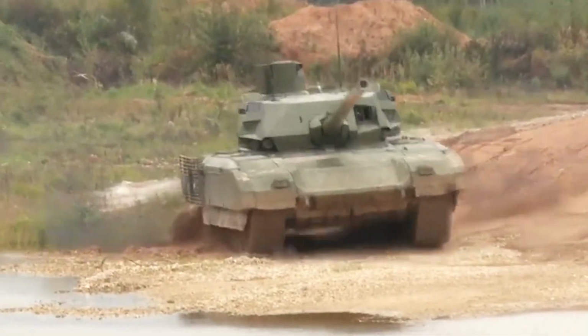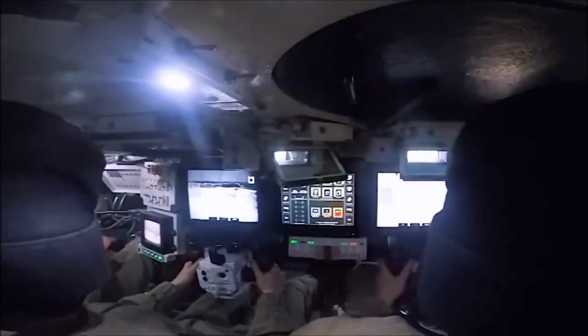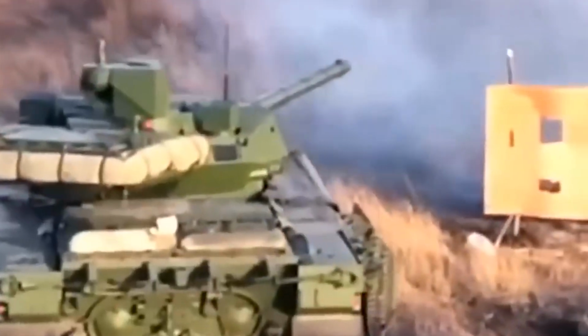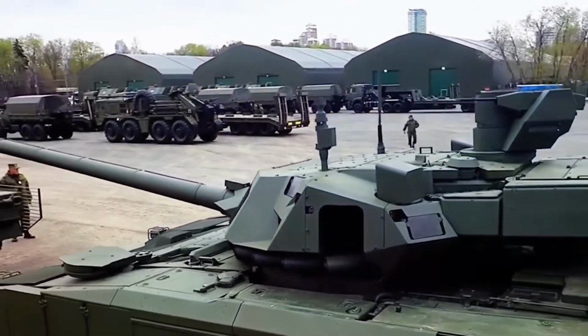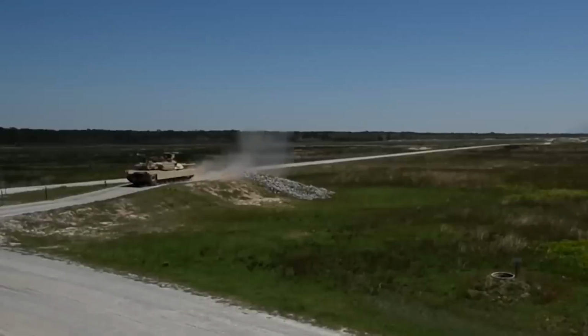Speaking of crews, the people inside the T-14 have it pretty high-tech too. Everything's digitized, with screens feeding them all sorts of info. And there's even talk of a future unmanned version of the tank. With all the digital bells and whistles already in place, it might not be such a stretch to imagine a crewless version hitting the battlefield someday.